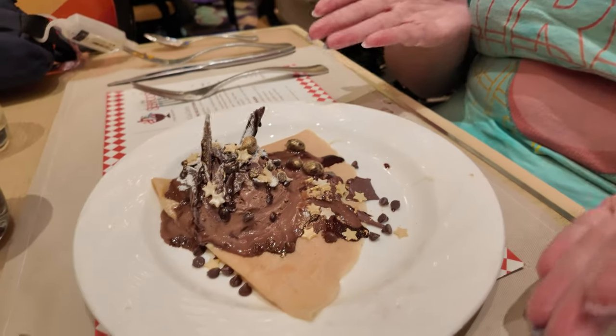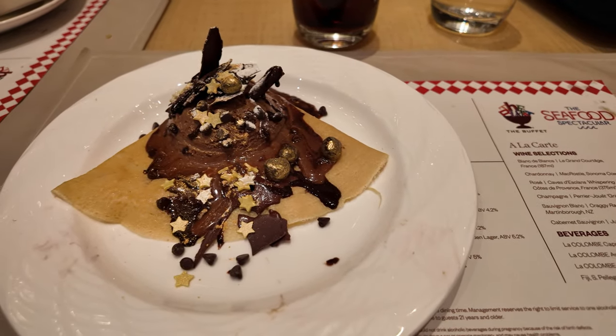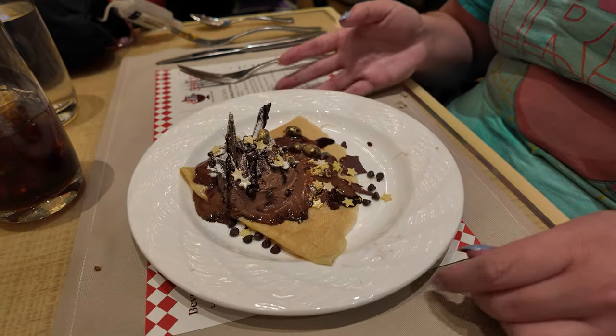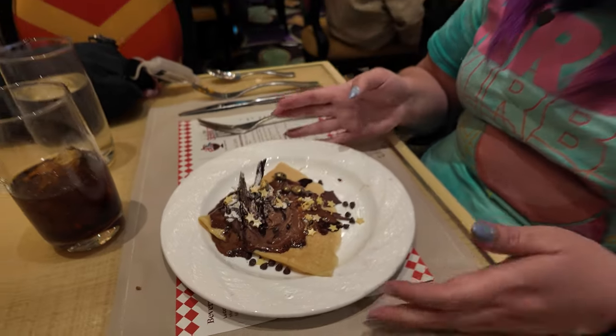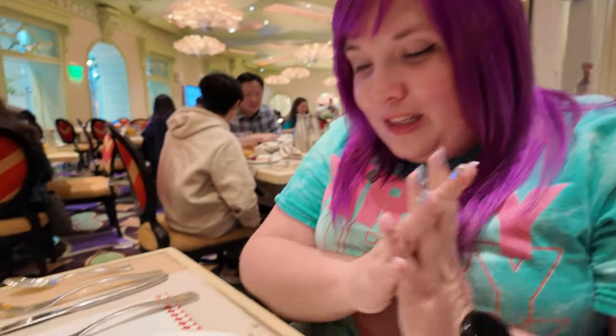Brittany, have you seen how cute this plate is? It's really cute, even if it's a little melty, you know. The crepe is hot. It's very nice. The mousse just gets a little melty. Don't we all get a little melty sometimes? All the time. But it's so pretty, I don't even want to eat it. There's little stars on it and there's glitter. I know you don't want to break it apart.